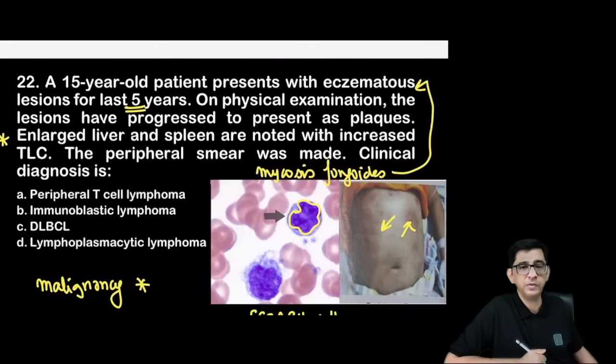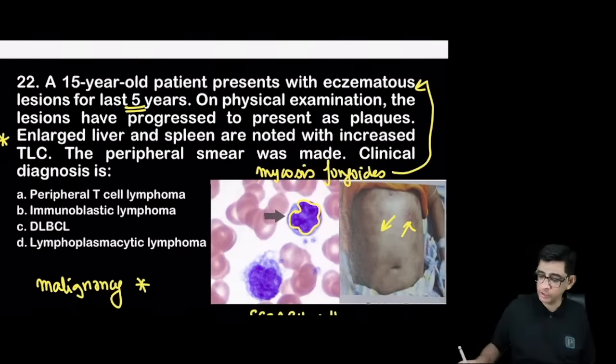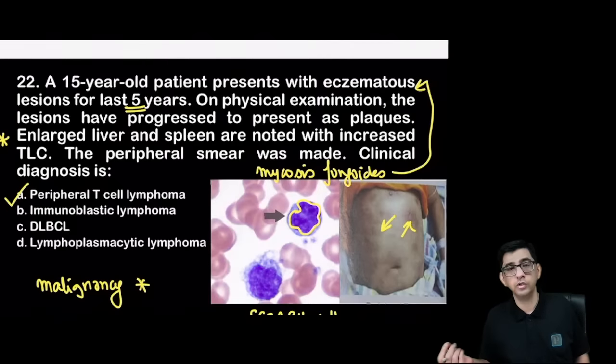Mycosis fungoides presents with erythroderma, and then subsequently the tumor is going to spread from the skin to the liver and the spleen and is going to cause an increase in the TLC of a patient. So we are having a tumor spreading from the skin, which is why we are calling it a peripheral or a cutaneous T-cell lymphoma. The answer to this question is option number A.